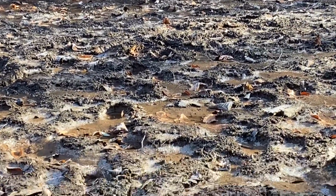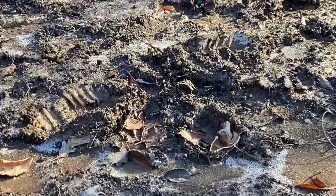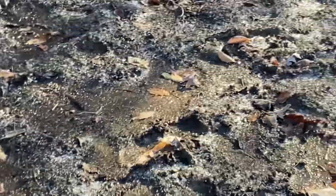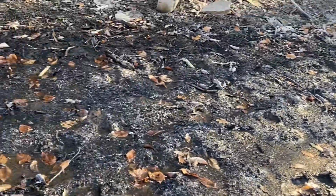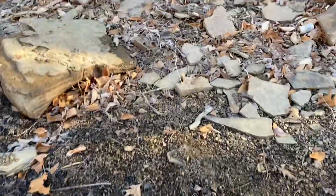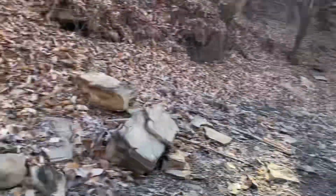I'm not sure exactly where it went from here, because it gets kind of smushed up by other prints. It may have well made its way out to the edge here. It's dry. But yeah, that's what I wanted to do. I wanted to come back and check those out, cast those, I said, to give an example.